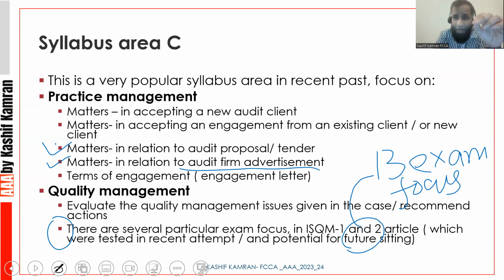So because it's a new article and there are so many things in this article which are yet to be explored, this is not an old article, right? So being a new article, has the examiner tested all 13 exam focus? No, hardly 3 of them. So you should know the 13 and you should know how they will be tested.